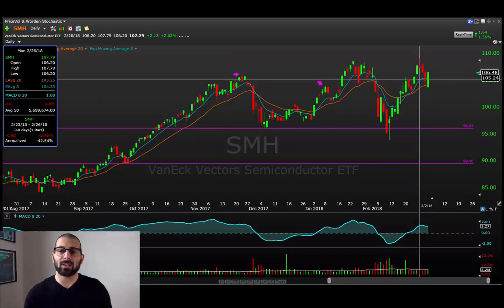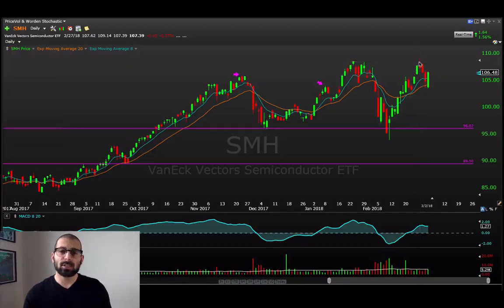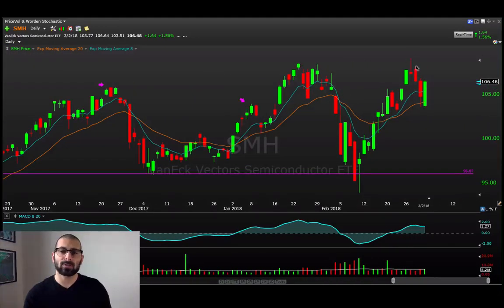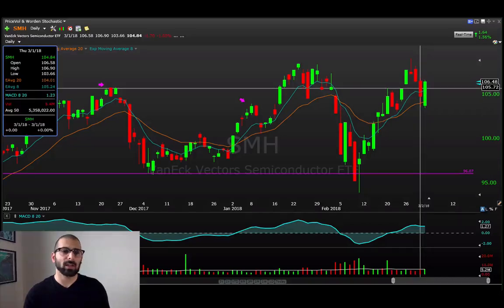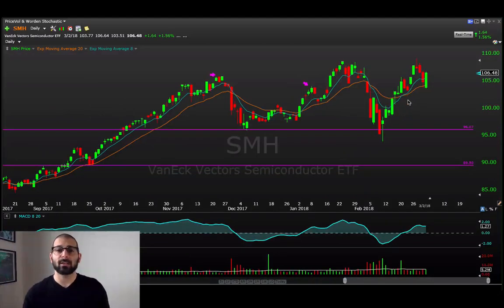Basically ended up making new intraday highs, all-time highs here in the SMH on Tuesday. That was a sort of turnaround day, which did start the selling, and we did get that pullback to a rising 20-period EMA. But take a look at the buyers here on Friday, basically reversing all of Thursday's, holding exactly where it needs to. It's about 1% or 2% away from all-time highs. Looks great here for semis. Just a good pocket of strength for this market.